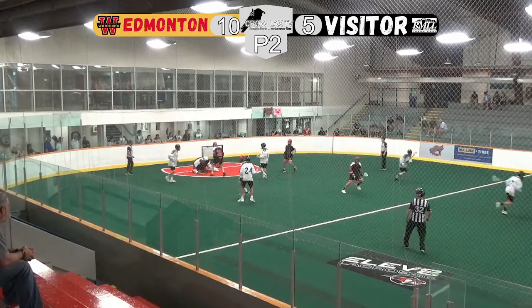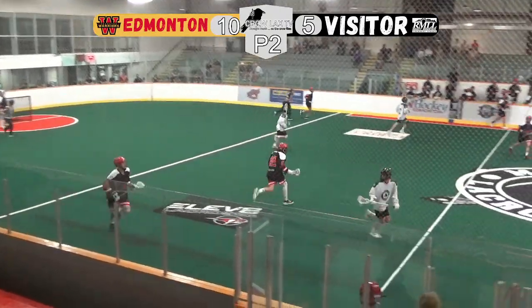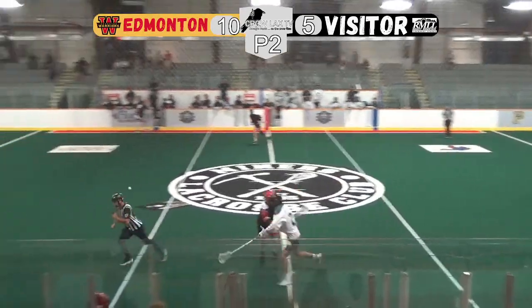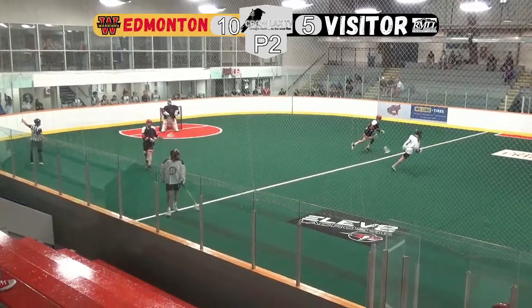Shot sent in by Anderson. Stopped by Pinch. And here's Gordon, the big intimidating force out of the back gate. He's going to drop it. It'll be a back over and it'll be a Shamrock ball.